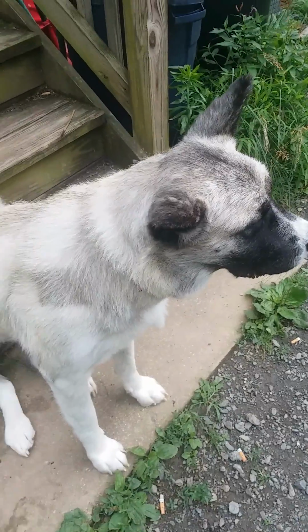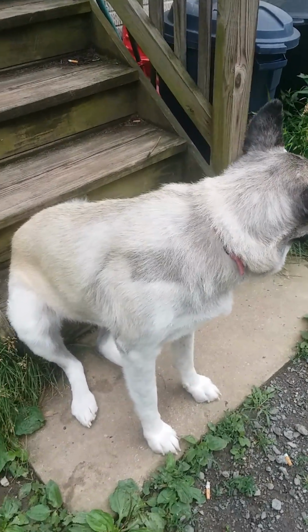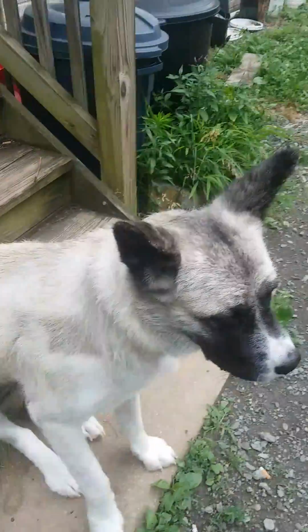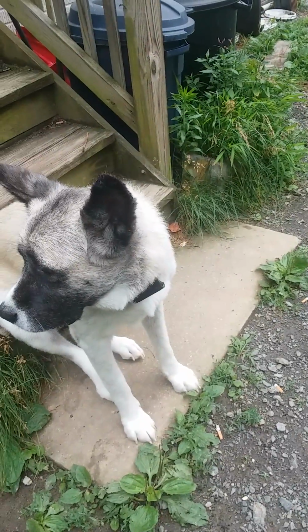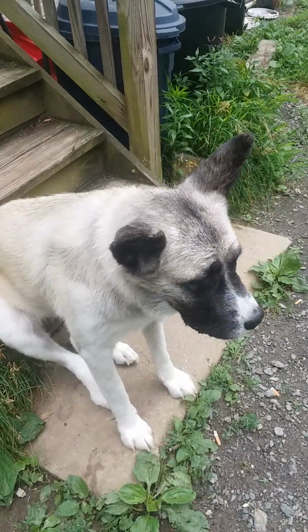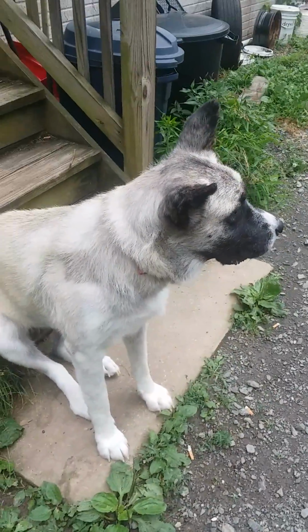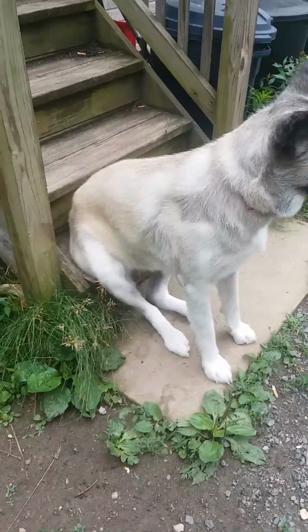This skin condition can be crippling, which is why we're glad we caught it when we did. And usually it does not manifest itself until they are about 1.5 years old, which is why most breeders tend to wait until their dogs are a little older to breed them, especially when it comes to Akitas, because of this condition.